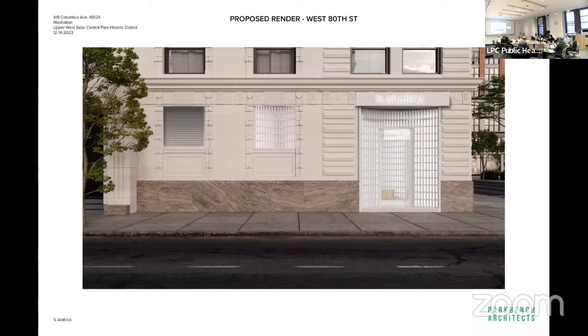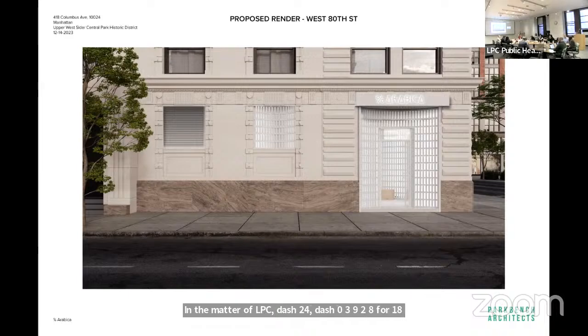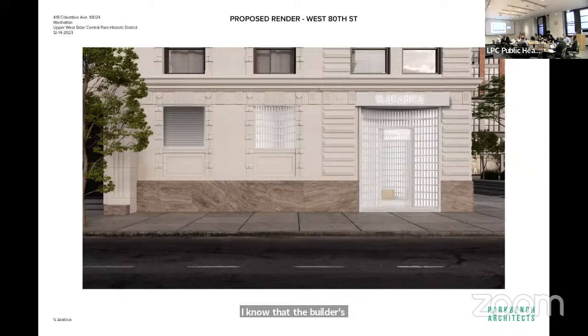In the matter of LPC 24-03928, 418 Columbus Avenue, aka 101 West 80th Street, Upper West Side, Central Park West Historic District. I note that the builder's style, scale, materials, and details are among the features that contribute to the special architectural and historic character of the Upper West Side, Central Park West Historic District.